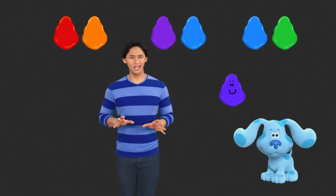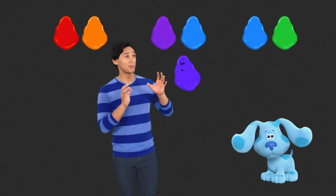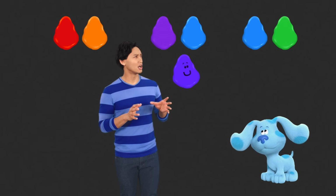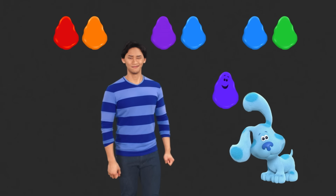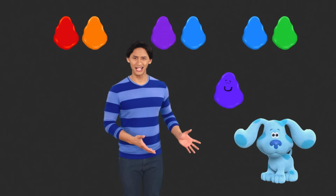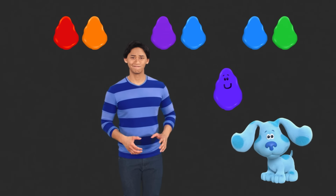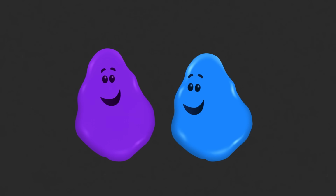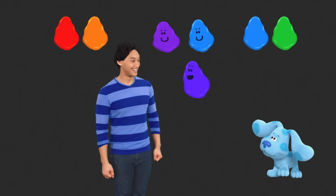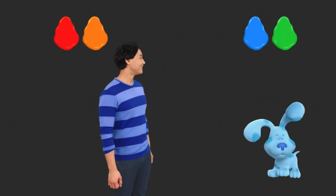Is violet a reddish-orange color, a purpley blue color, or a bluish green color? Which two colors mix together to make violet? Purple, blue. Purple and blue make violet. I'm a purpley blue color. Thanks for helping me. Oh, bye, Violet.